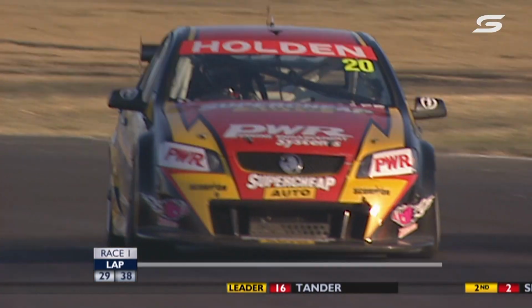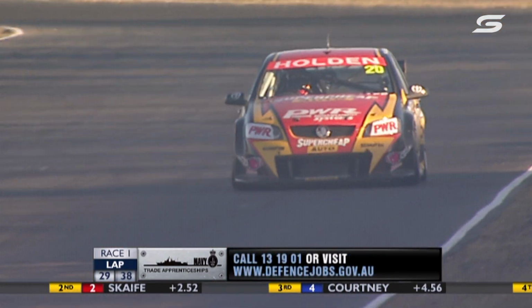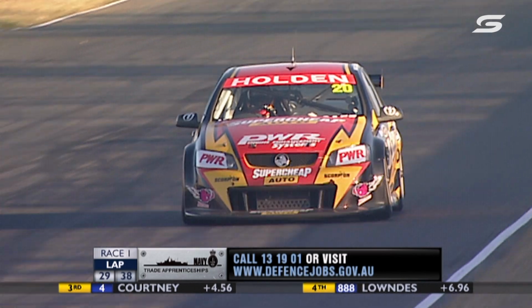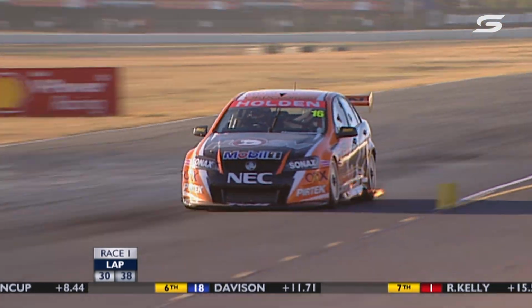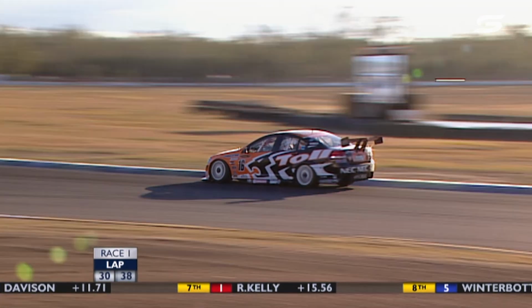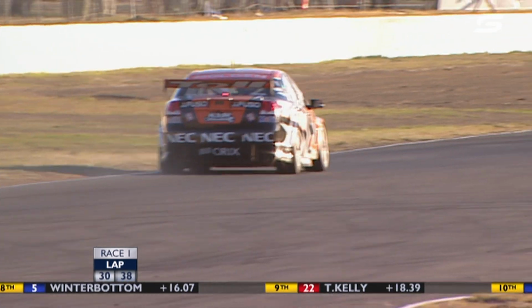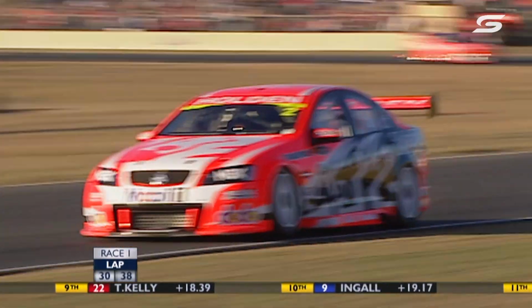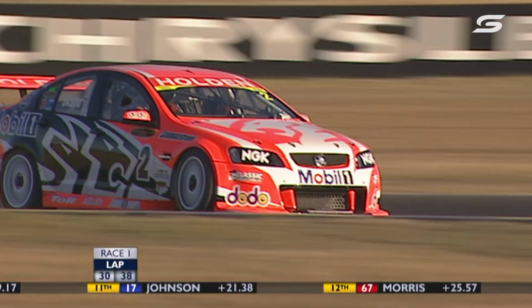Now, interesting here that Garth Tander has just in the last couple of laps lost a little bit of the pace edge that he had. Paul Wheel has got a real handful of car number 20. It's also significant that the points gap in the championship, assuming they stay as they are now with Tander in 1st and Rick Kelly in 7th, changes accordingly, and it would reduce the margin down to 26 points.